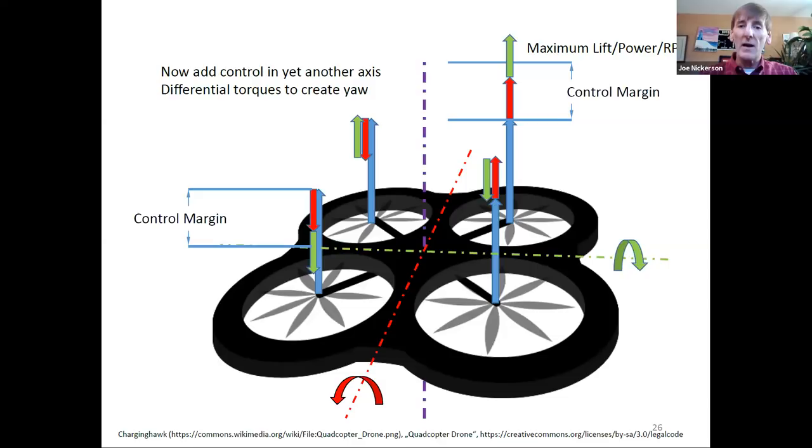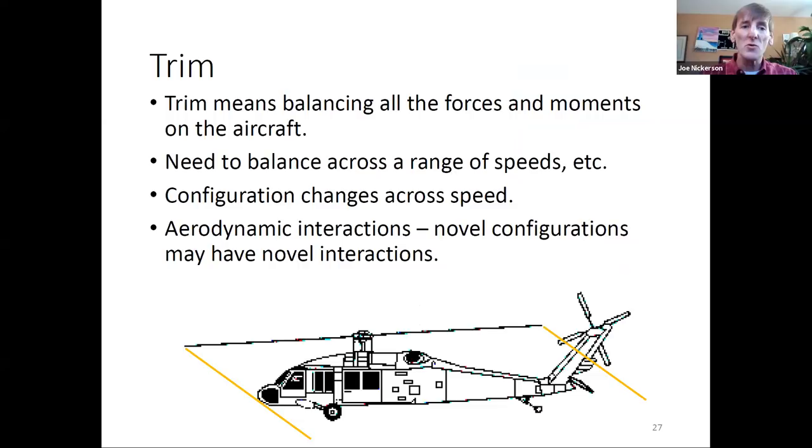And now we're talking about differential torque, which is great until something hits a maximum level and I can't generate more thrust than that or put in more torque. So now I've limited the capability on one or more of my rotors at any given time. Looking for non-linearities in the control is really important. And of course, trim means balancing out all those forces and moments on the aircraft.